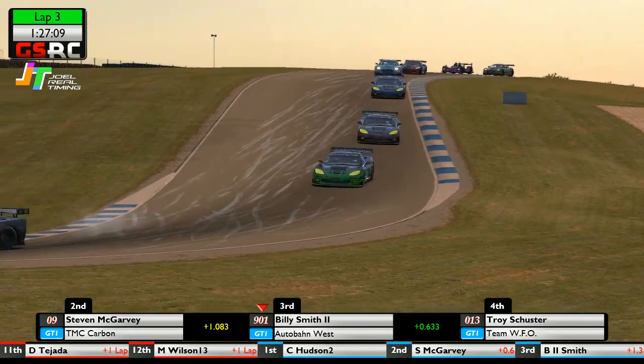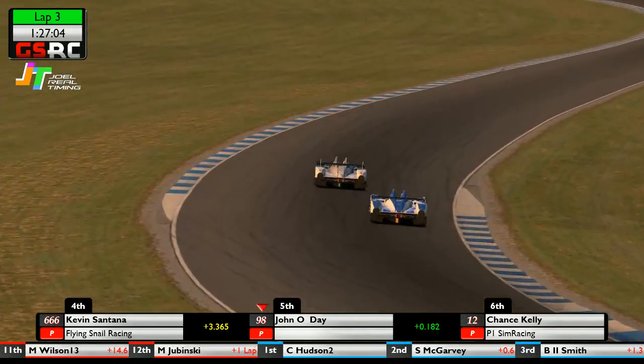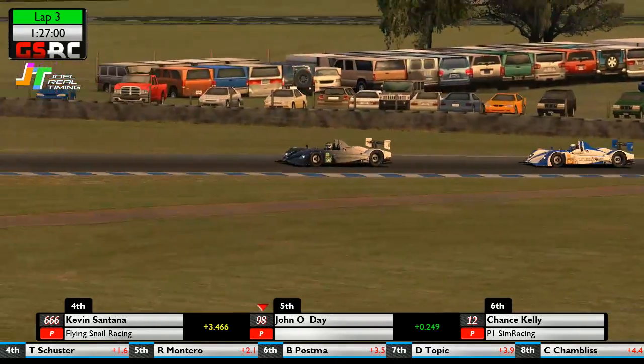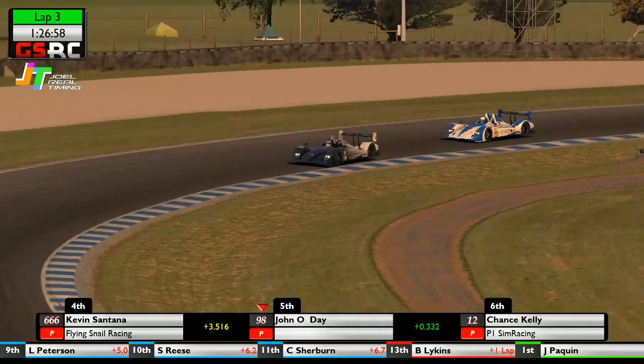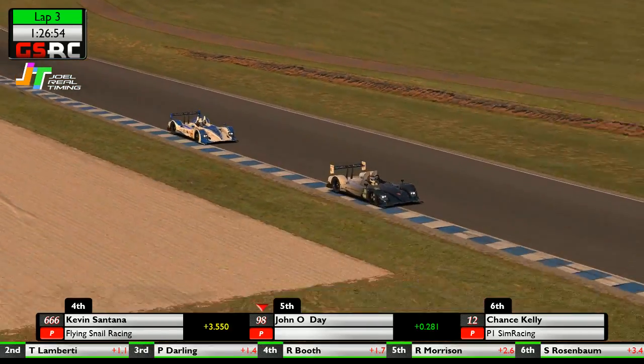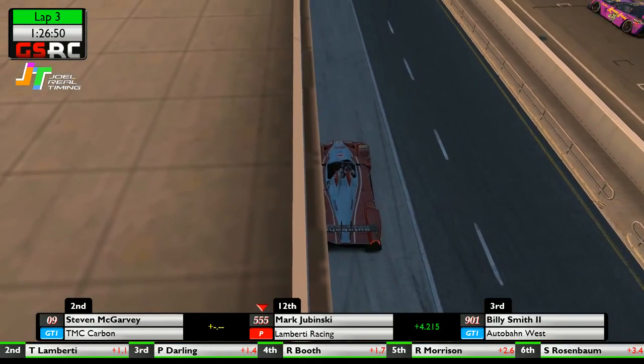But let's go to fifth place in the prototypes right now. It's John O'Day. Oh, I thought we were going to chance. Kelly took a chance. Looked like he was going to try to do it into one. Sorry to interrupt you there, but my spidey senses were tingling. O'Day in a battle with Chance Kelly for fifth position. Sorry, Joe. That's okay. Meanwhile, we hear that Jubinski was off track and he is now in the pits.